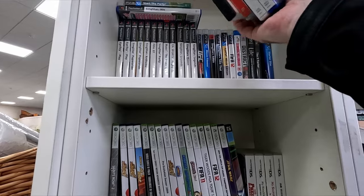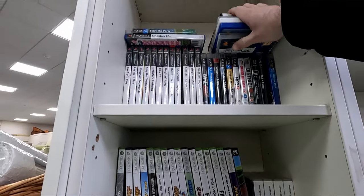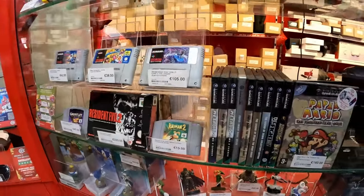Now, if you're new around here, we're doing what we always do, which is hitting the local charity shops of Ireland, trying to find cheap games that we don't have that we can add to the collection, or maybe games that we do have or other bits and pieces that we can bring up to CEX, get a nice bit of trade credit and trade them in for something nice.